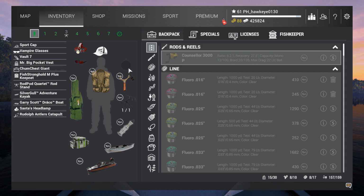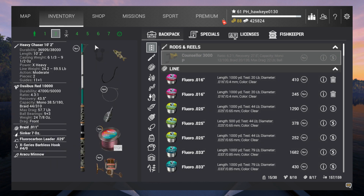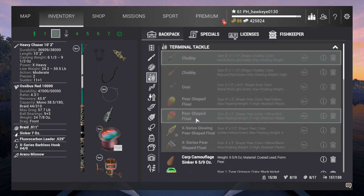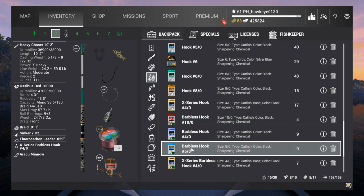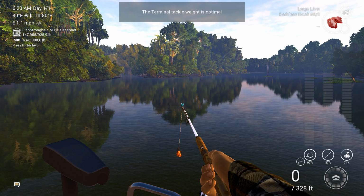So I might upsize my hook just a little bit on this one. Not sure that's going to make a whole lot of difference, but we're going to go with a 5/0 barbless hook.